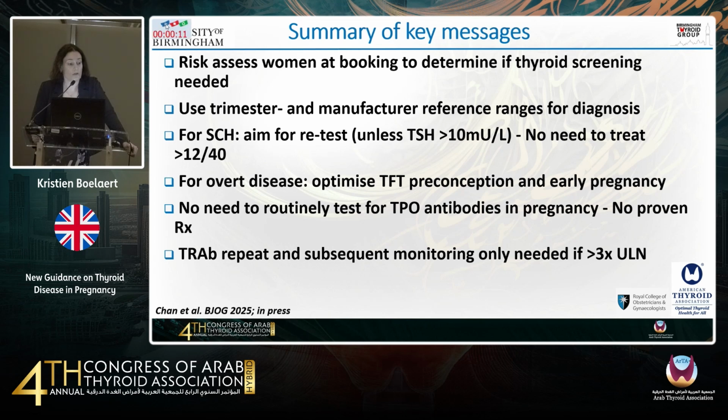There is no need to routinely test TPO antibodies in pregnancy. And you may test it, you may find it, and then you don't have a treatment. So generally it's best not to test. You can check TSH receptor antibodies, but you would only repeat it and do subsequent monitoring if this is 3 times or more the upper limit of normal.